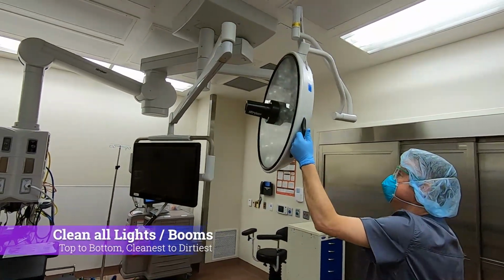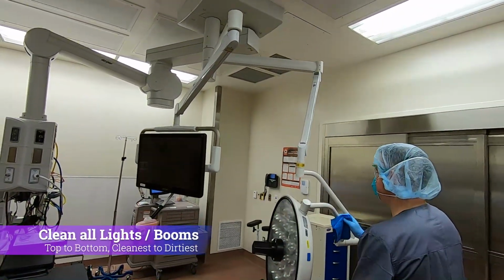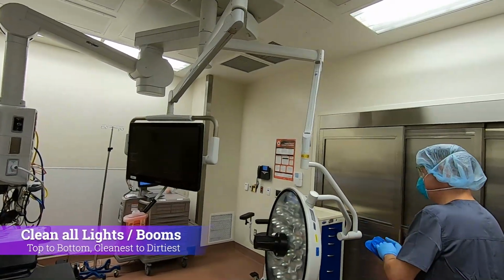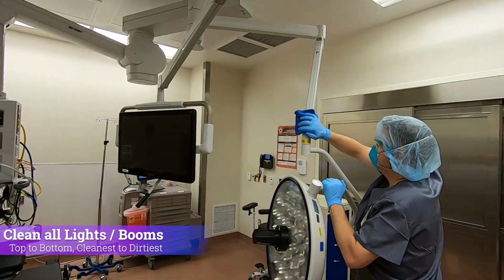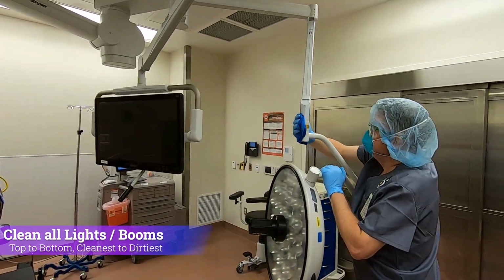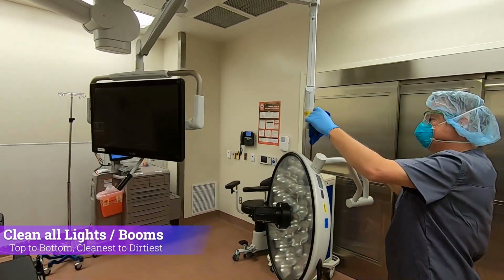Take the other one in your hand and begin to pull down and clean and disinfect lights, booms, and anything that's directly over the bed that may not have been cleaned in the perimeter step, according to manufacturer's instructions for use.